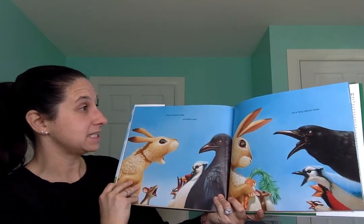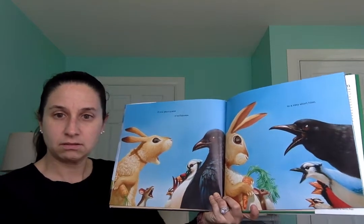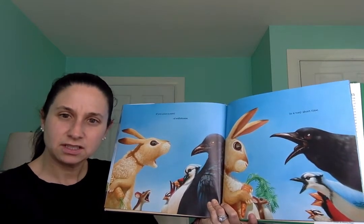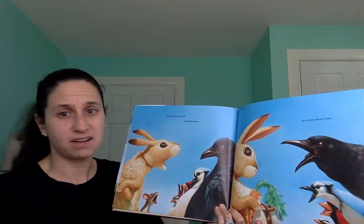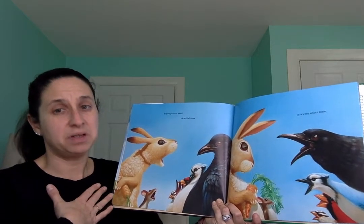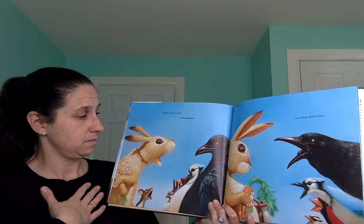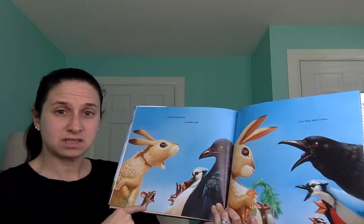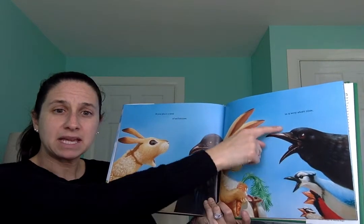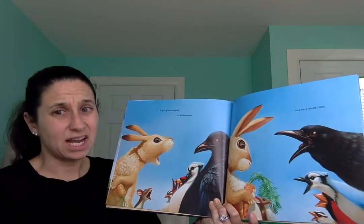If you plant a seed of selfishness. Ooh, selfish. Oh, what does that word mean? What does it mean to be selfish? It means not sharing. Not sharing. And sometimes that can make people feel sad. Sometimes they could feel upset and angry. Oh, look at the bunny and mouse, they're not sharing their food. And how does that make the birds feel? Look at their faces. They look kind of mad.